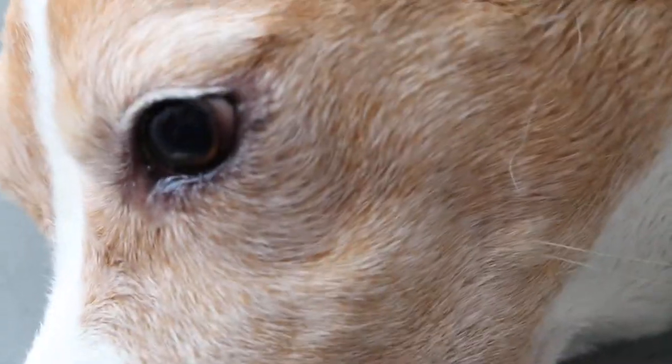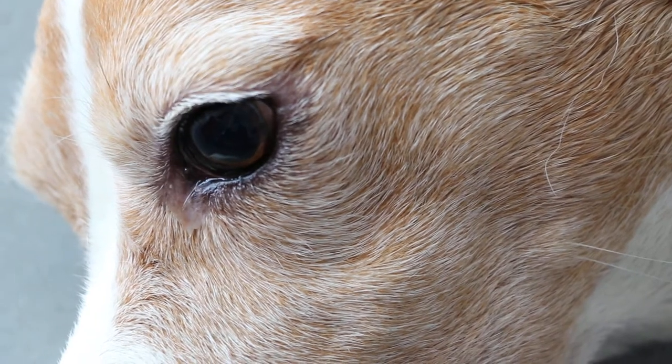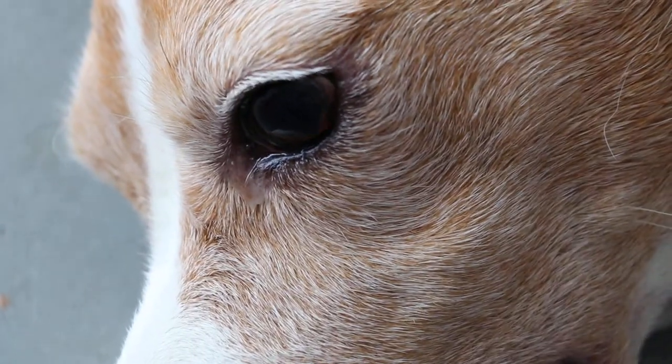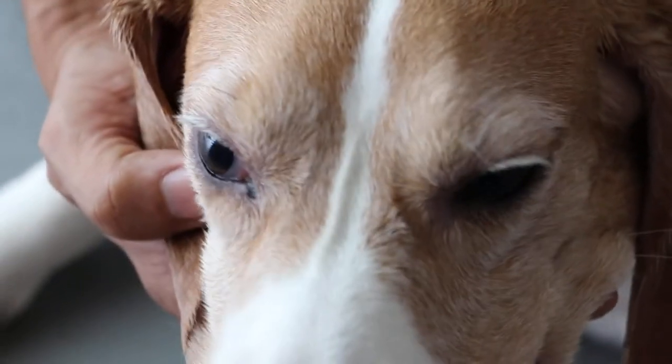And what food do you feed him? Pedigree, beef, and occasionally we give him chunks of beef. Let me see the other eye. Okay, can you see upright? Sit on his chest and see. This is better this way. This eye is okay. Both eyes are okay.